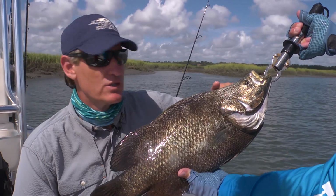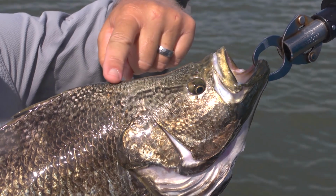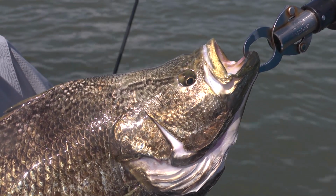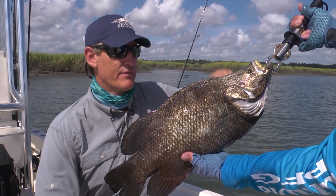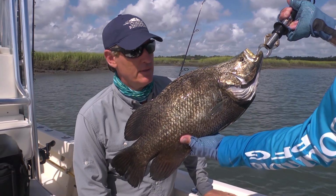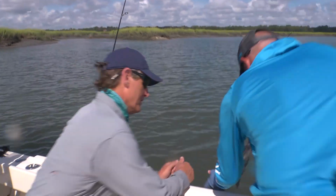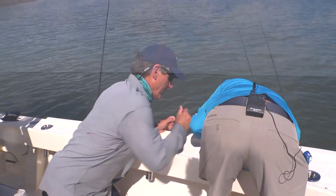One of the other cool things to notice about these is as they age, the juveniles don't look like this, but as they age, they get that sort of scooped out forehead, and it gets more scooped out as the fish get bigger. So this is obviously a more mature fish. When they're younger, you don't get that neat scoop. Wow, cool. All right, let's get this guy back in. Let's do it. All right, there he goes.